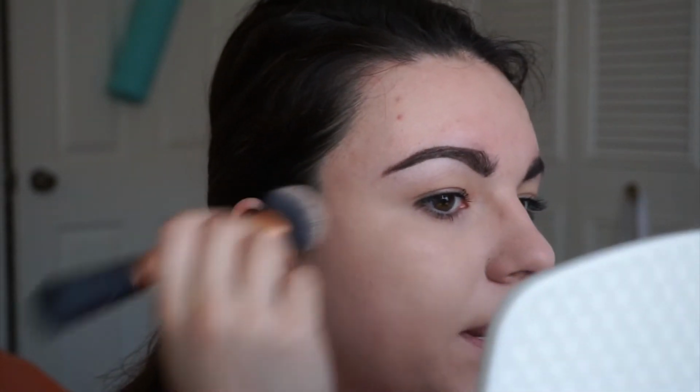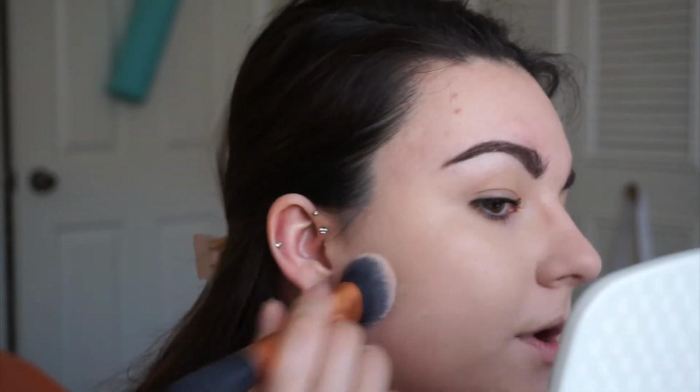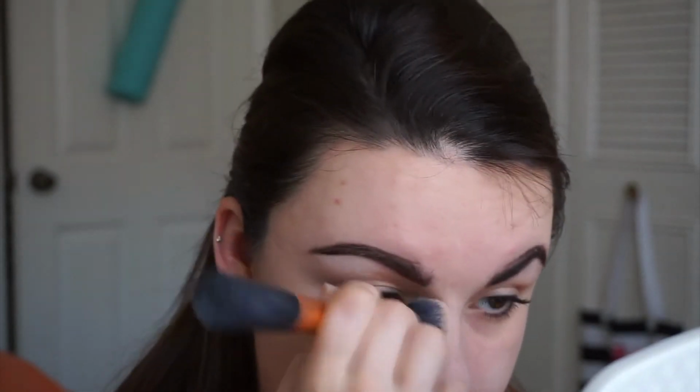It does have a pretty medium coverage. Like, you can still see my skin peeking through a little bit, but it does cover pretty good. I'm just gonna take some of my brush and kind of stipple over the areas where I want a little more coverage.